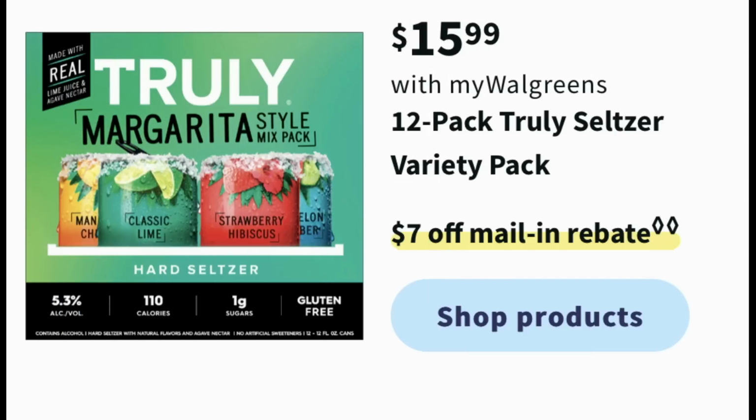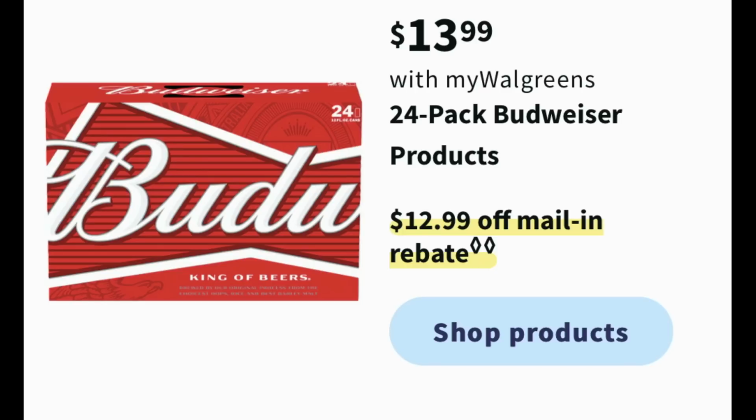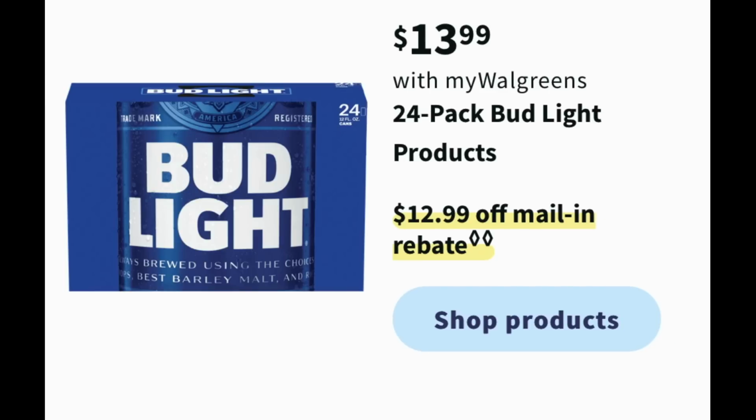Couple of bonus deals to talk about. Again, we have these drink deals with all of the mail-in rebates. We have the Truly Seltzer here, the 12 pack with a $7 mail-in rebate. We also have the White Claw 12 pack variety, $15.99. There's a $6 mail-in rebate. For Budweiser, the 24 pack, $13.99, there's a $12.99 mail-in rebate. And then also for the Bud Light 24 pack, $13.99, $12.99 mail-in rebate. So if you've done these rebates, let us know how it's gone in the comments below.